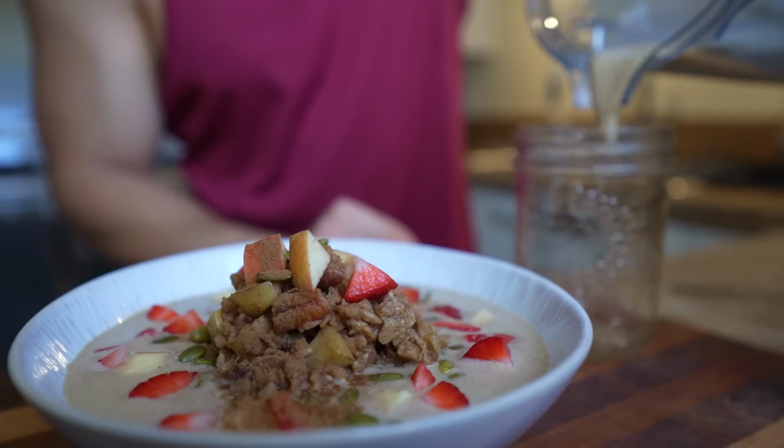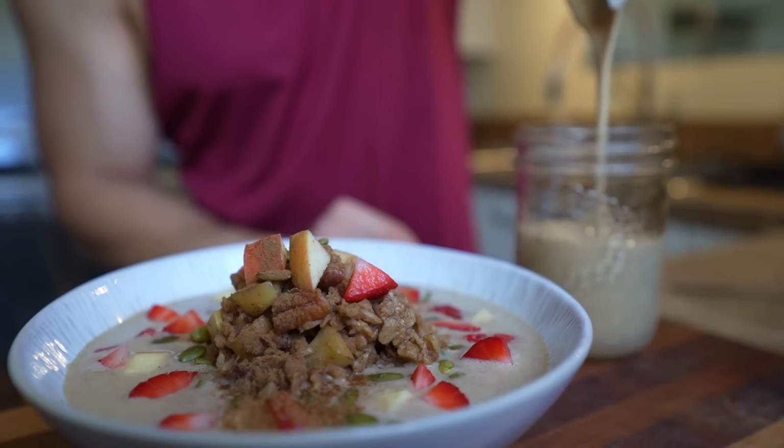The best part about cooking it with the dates like that is it sweetens it so nicely that you don't have to add any maple syrup or sugar or anything like that. Dang, this is incredible. You guys have got to see Polly really quickly.